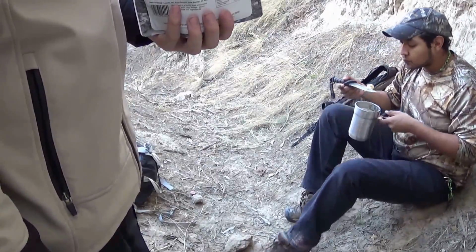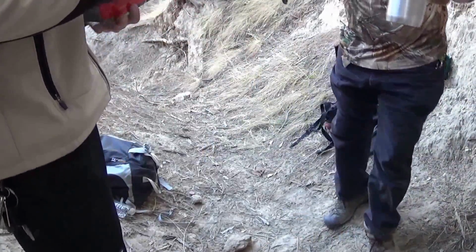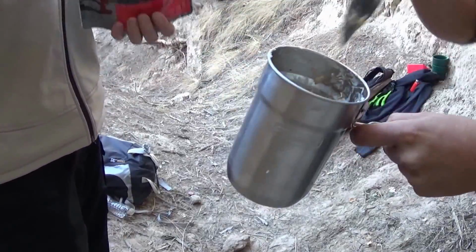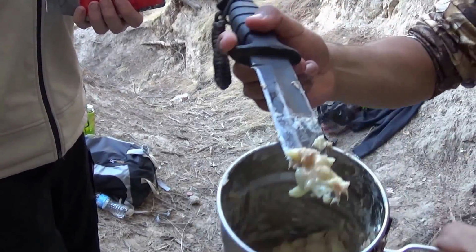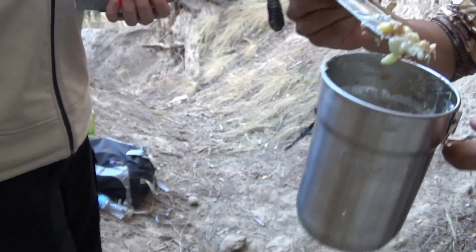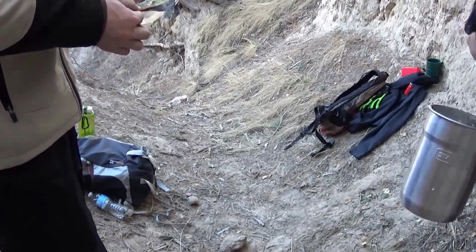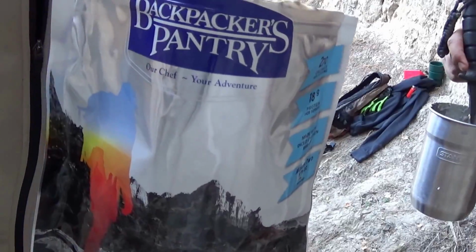Definitely. Let me give you a shot of what it looks like with the tuna inside. It looks delicious, man. Oh yeah. Light's not good. Looks okay. So, tastes decent. We're going to go ahead and chow down, finish our meals off. There you go.